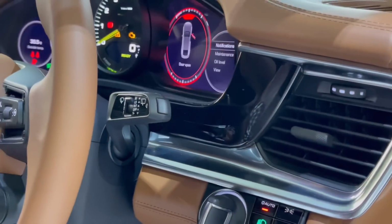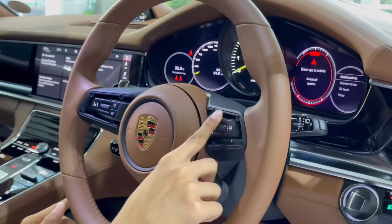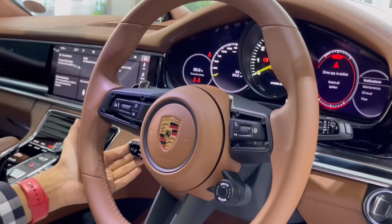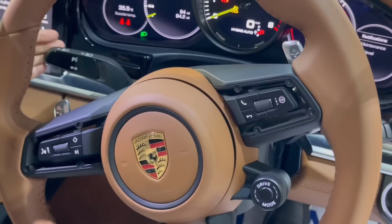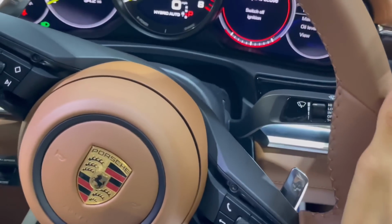So first of all, because of the Sport Chrono package, you have your drive mode here. Then you have some controls here for this side's display, and controls here for this side's display. You have your cruise control down here. You have aluminum paddle shifters on both of the sides. This is for your headlights, high beam, and hazards, and this is for your windshield wiper controls.